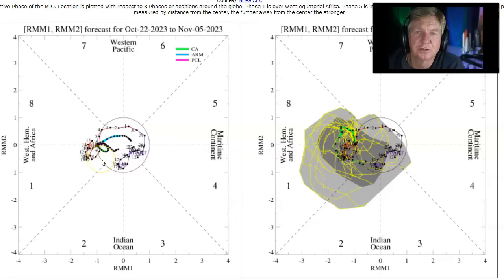When you're getting the beginnings of El Nino, you want to see active phases way out on the edges of the chart and preferably in the West Pacific. But today, active phase extremely weak over Africa. The three different paths for it have it moving to the Indian Ocean and continuing extremely weak. The dynamic model basically saying the same thing. MJO really not in play anymore.